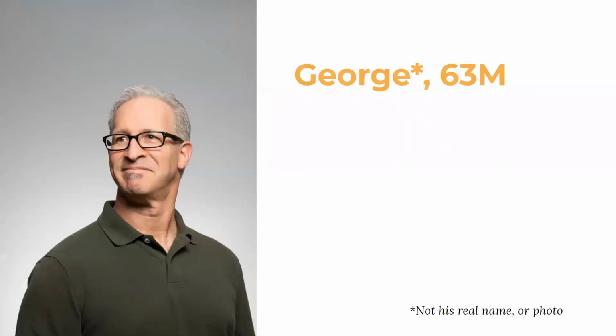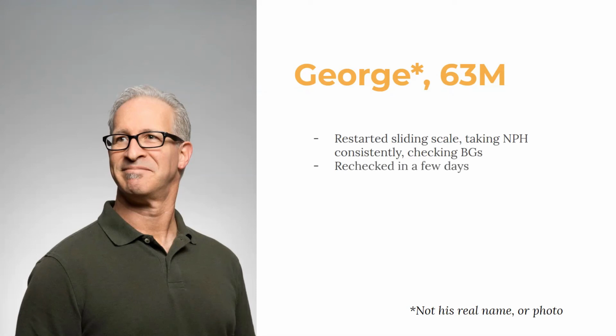So George, I'm just going to recap his care here. We restarted a sliding scale, taking NPH consistently and checking his blood sugars again. We rechecked his labs in a few days, I think it was 2 or 3. There's no real set rule, like you have to do it in a week or whatever.